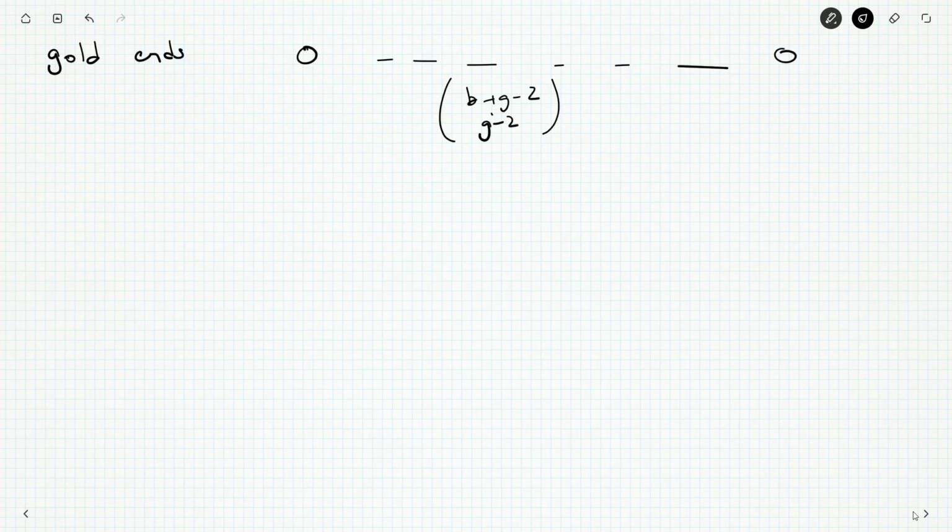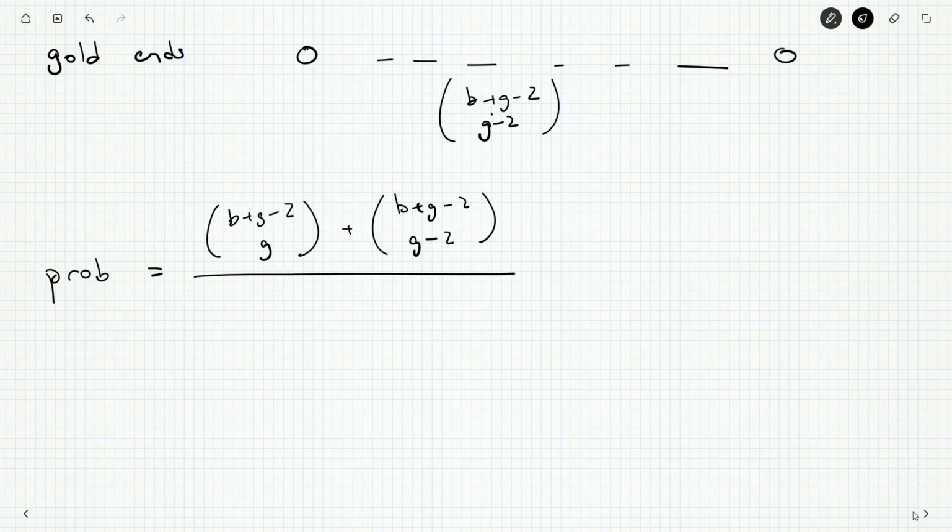There are G minus 2 gold balls left. We started with G of them, but then we took 2 of them and forced them to be at the ends. Okay? So our probability is going to be B plus G minus 2, choose G, plus B plus G minus 2, choose G minus 2, out of B plus G, choose G.